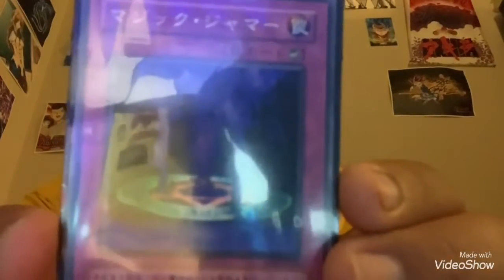Alright, next is Magic Jammer. This card is used in competitive play to this very day. Here's what the card looks like for the US. And here's what it looks like for Japan. As you can see, the circle is representing a pentagram. And in the US version, it is just basically a spellcaster circle, or whatever that is.